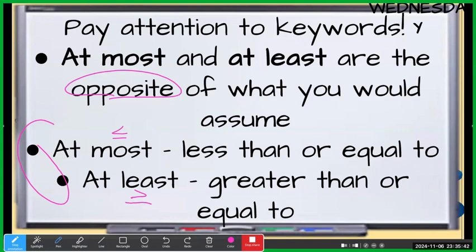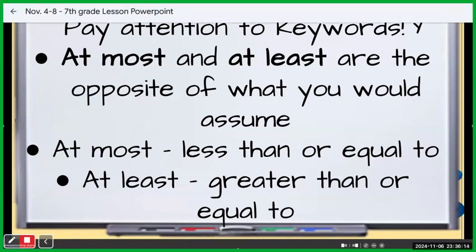It's like when you go to the fair, you have to be at least 4 feet tall, or to say you have to be at least 36 inches to ride this ride. You ever seen that? That's what at least means. You have to at least be that tall or better. So that's why they're the opposite of what you know. So at most, less than or equal to, at least greater than or equal to. Anybody still getting something?